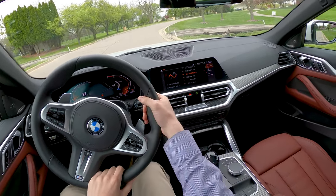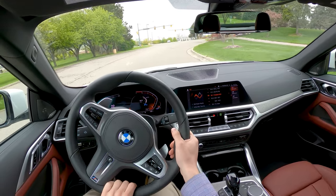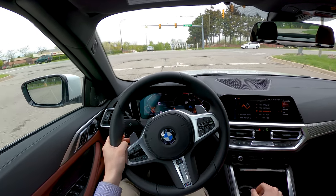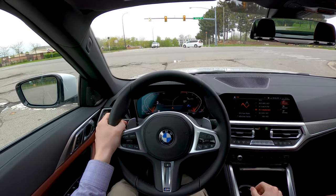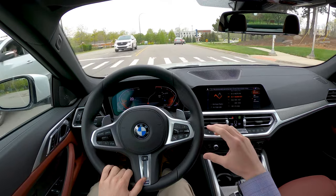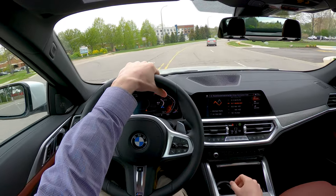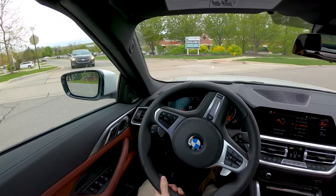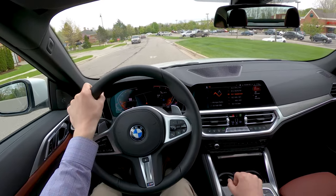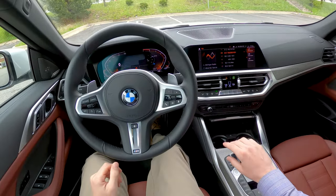A few things to note for today: outside temperature is 59 degrees Fahrenheit. Should stay right around there for most of the test. Tire pressures have been set to the door placard, 36 front, 38 rear at cold. And we're going to be running the climate control at 73 degrees auto. Now, obviously, this will affect things when we've got the top down, but that's just something we're going to do because I can imagine a lot of people running the climate control while they're driving with the top down. All right, let's hop out and fill it up.